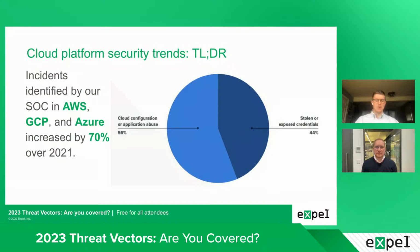As we delved into this data, two main themes emerged. First, attackers targeted long-term access keys and service account credentials as a means for initial access. Second, attackers abused public-facing Amazon EC2 instances to perform SSRF or DNS rebind attacks in AWS, resulting in deploying attacker tooling and/or malware. SSRF being server-side request forgery, and DNS rebind being domain name system rebind attacks.